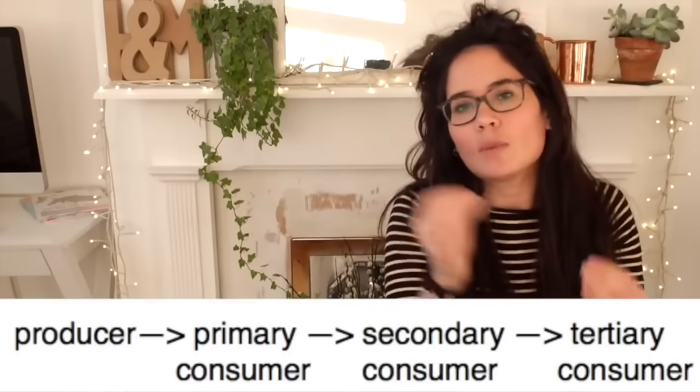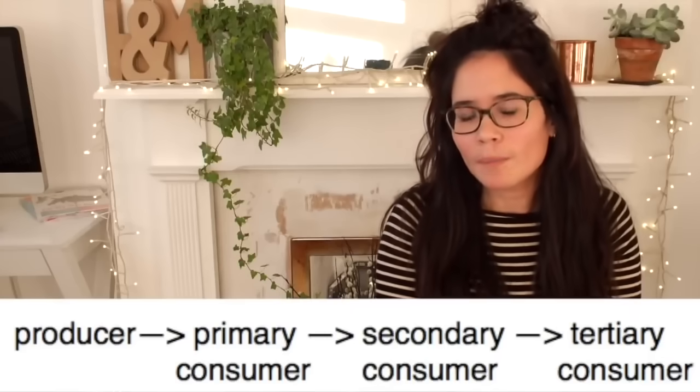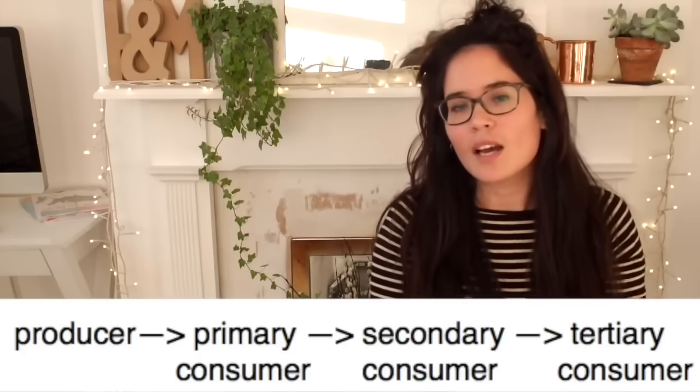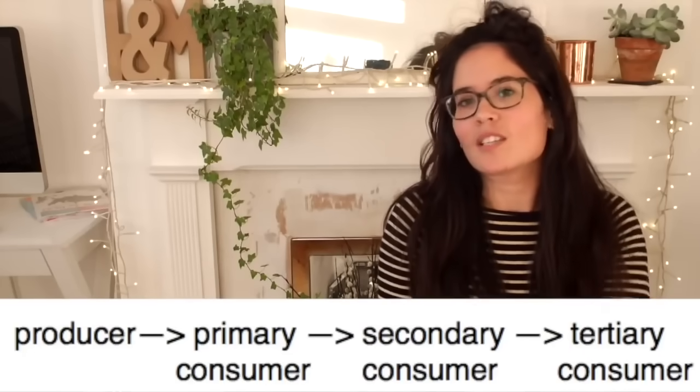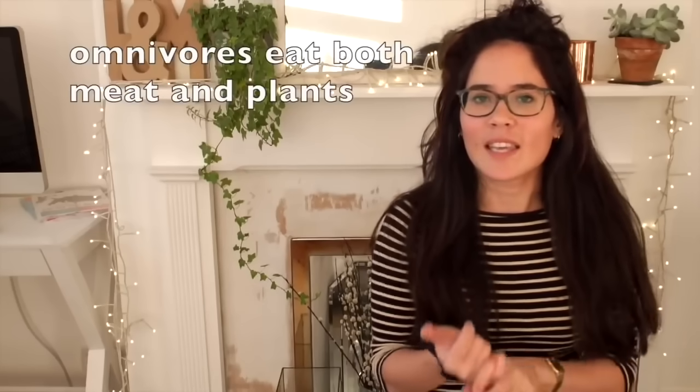What eats the producer? Well, it's the consumer. Because it's the first consumer, we call it the primary consumer. Next up, we have the secondary consumer, which eats the primary consumer. And then we have the tertiary consumer, which eats the secondary consumer. Let's again touch on a few other keywords: herbivore, carnivore, and omnivore. Remember, herbivore just eats vegetation, clearly. A carnivore eats meat, and an omnivore, like us and pigs, eats both a mixture of vegetation and animal matter.